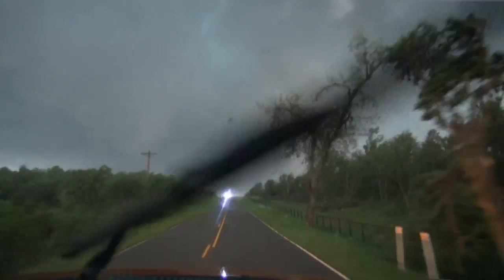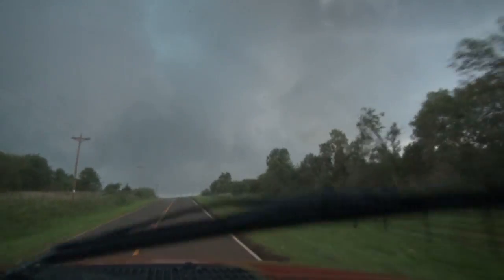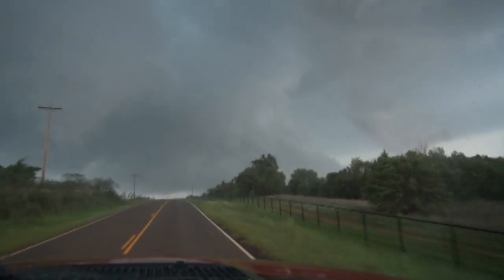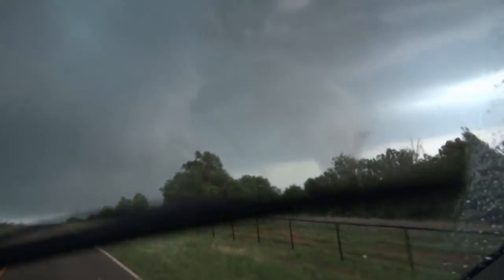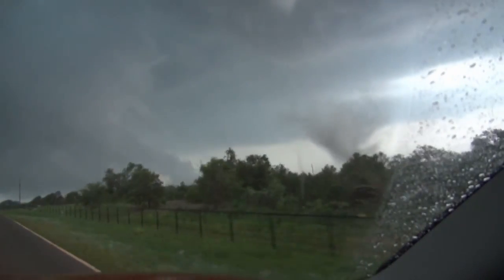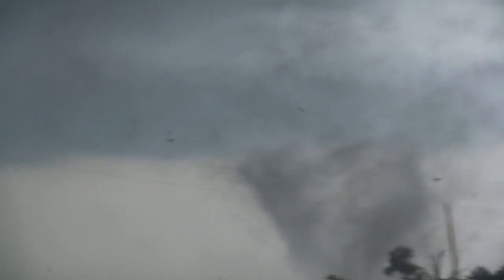Goodness, that thing is moving about 30 miles an hour at least. Oh, more power flashes. It is on the ground right ahead of us, Gary. Tree debris everywhere. Power lines down. Look at that. Get close up. Close up. Now. Close up. Be still. Oh, it's on the ground, Gary.